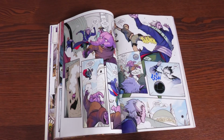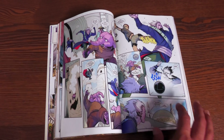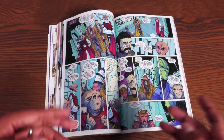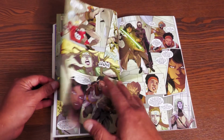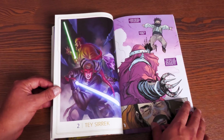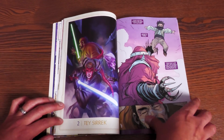Written by Cavan Scott, so he is the main writer on this. And you also have artwork in here from Ario Anindito and Mark Morales, Andrea Brocardo. There is a backup story, Peace and Unity right here, that introduces us to another character that will play a bigger part in the story to come. Now, this particular trade paperback has 118 pages.